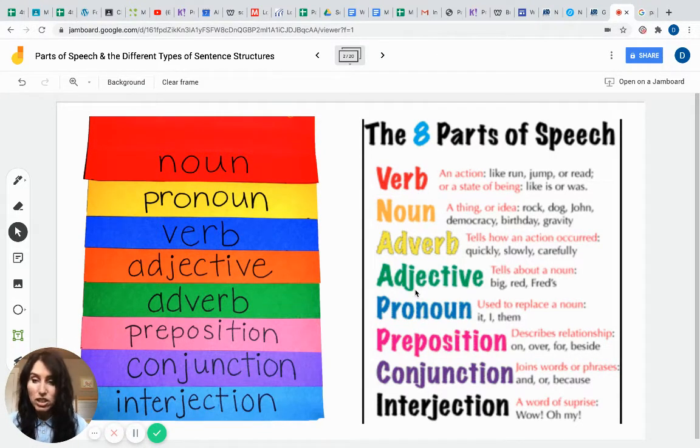Well, what's an adjective? And I bet most of you would say, well, Mrs. Coley, it describes the noun. And I would say, you are absolutely correct. But did you know it could also describe the pronouns too? It would be things that talk about the size, the color, the weight, the number of things. Those are all adjectives.